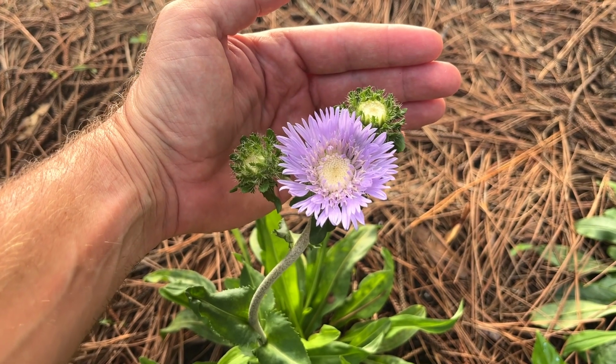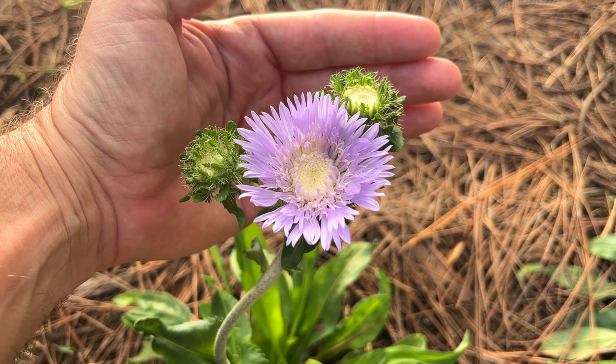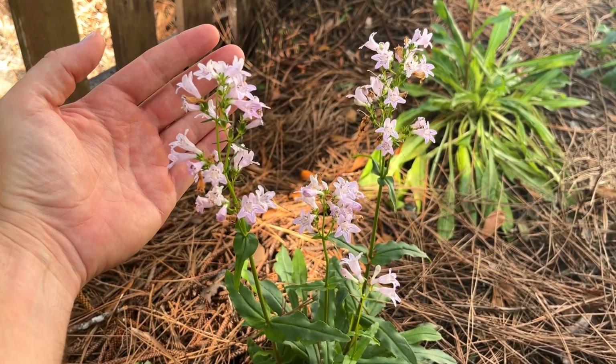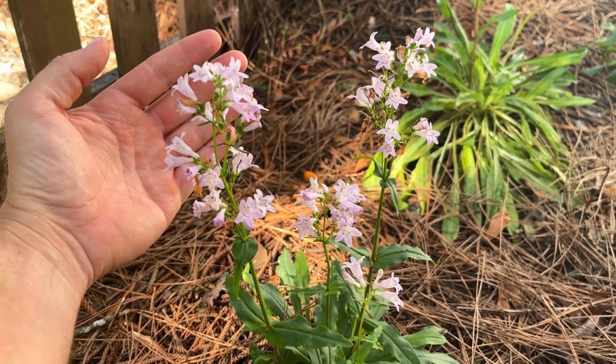One of my favorite plant varieties in this area are the Stokes asters. I love their huge bluish purple blooms. They really add a bright pop of color into this space. And then another favorite has also been the pink beard tongue plants. They're so showy with their tall stalks of soft pink blooms.